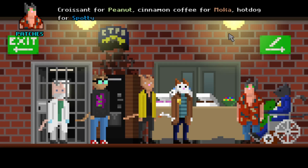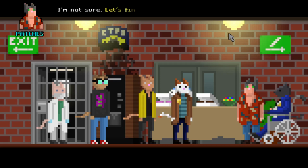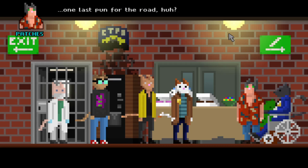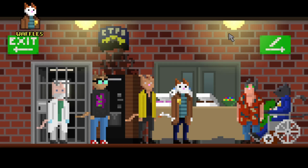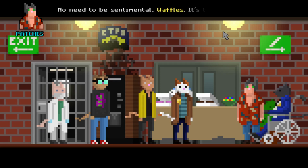Croissant for Peanut, cinnamon coffee for Mocha, hot dog for Spotty. It'll be my treat. Speaking of, anyone seen Spotty? I'm not sure. Let's find him before celebrating. Oh, good idea, Chief. We're counting on cooking with gas. One less pun for the road, huh? Forever and always. You'll be missed, Patches, by everyone here. No need to be sentimental, Waffles.